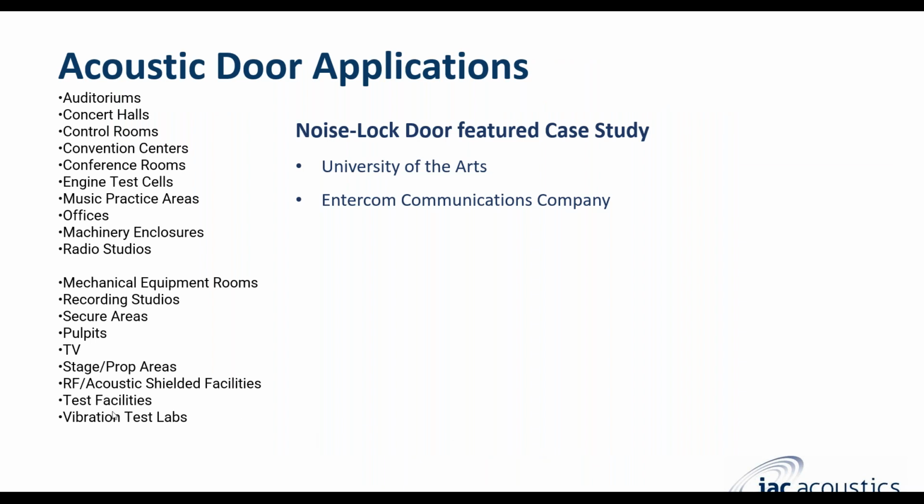Noise lock doors have been installed in auditoriums, concert halls, engine test facilities. We see them in offices, radio and recording studios, different secure areas, laboratories, universities, hospitals. I mean, the list really goes on. And podcasts, we do provide them for residential purposes here and there, typically home studios or podcast stations.